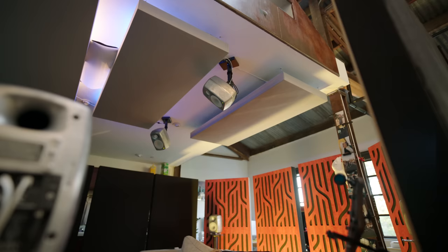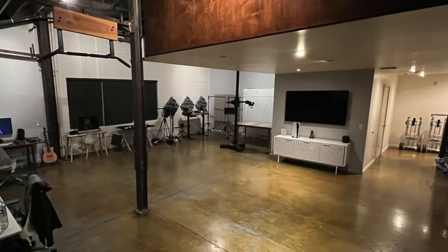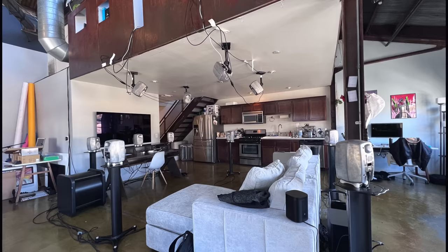Now, the ceiling was honestly the most challenging part of the process. Here's what everything looked like before. Luckily, Genelec also makes some incredible first-party mounts, so mounting the speakers was fairly simple. The cabling and the wiring, though, not so much. This is an early iteration where we had cables running up the wall to the second floor and then back around and down to the speakers along with the power, and it worked. Things turned on, sound came out, but it just was not it.